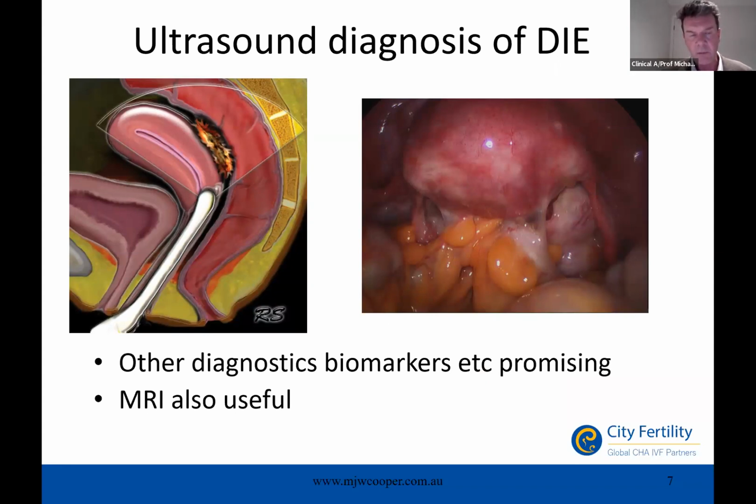And I'd commend that if you're concerned that somebody might have endometriosis, particularly if they're over about 25. In the younger age group, you're unlikely to get a pickup, but from about 25 onwards, it's not uncommon to find something. In the absence of access to ultrasound, MRI is also exceedingly useful, but that can be a bit more expensive.